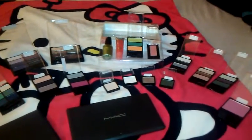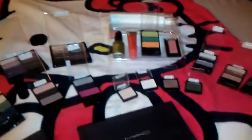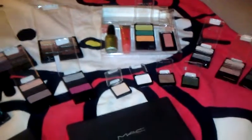Did you guess? Yeah, Wet n Wild, one of my absolute favorite cosmetics companies. They have stepped up their game so much that it is ranunculus.